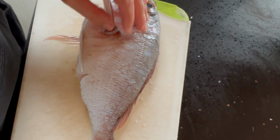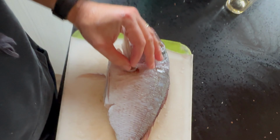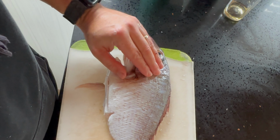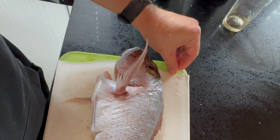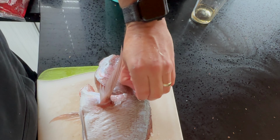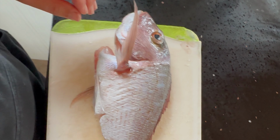Alright, so we've got our smaller of the two snapper. This one's just a penny, a 33 centimetre snapper, so not a huge amount of meat on it, but we're going to turn this one into some fish tacos. I've got a little recipe that I wanted to try, which is more along the lines of pulled pork than your standard fish taco recipe of breadcrumb fish. So I'll take you through the steps as I go.